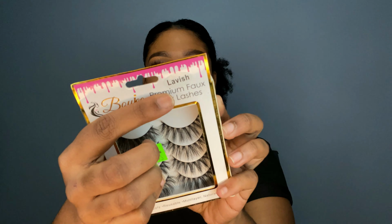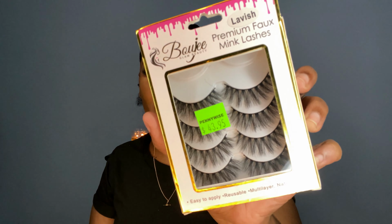And it's in the style Lavish, as you can see here. Yo, look at these lashes. They are so cute, no lie. If y'all see these lashes, grab them up. I feel like I really like the quality compared to Kezi Beauty. And they are also cheaper, because Kezi Beauty are normally $49.95 and these are $43.95. So go get you some.